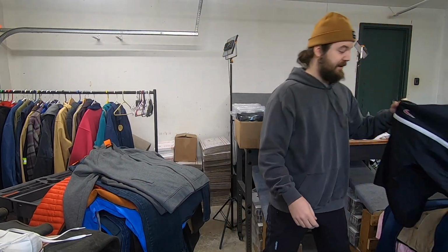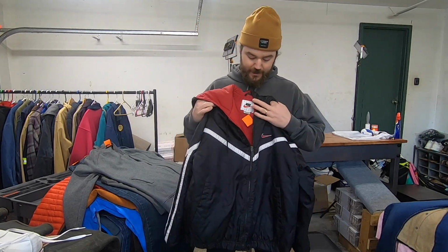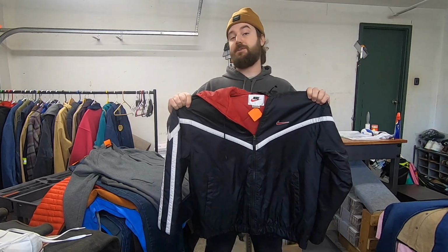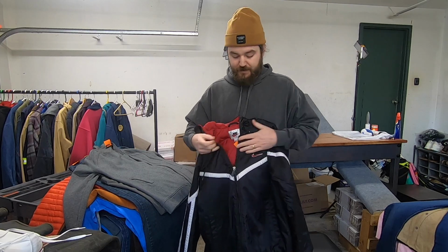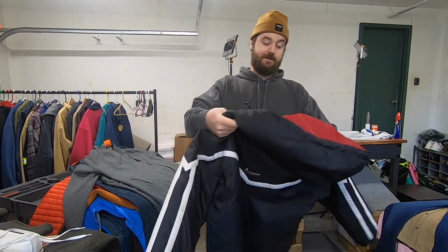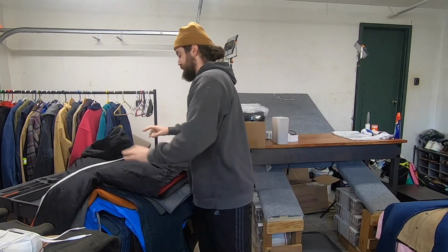Here's another jacket I paid 15 for. This is a vintage Y2K Nike jacket on the white tag. So white tag is going to be a good keyword. Quilted, has this quilt lining. Y2K vintage. And yeah, I think this is going to sell quick. It's got the nice little logo on the back. Vintage Nike is one of my favorite things to sell because I think it's really cool and it sells fast.